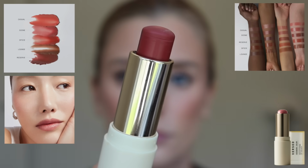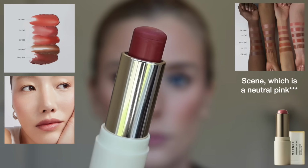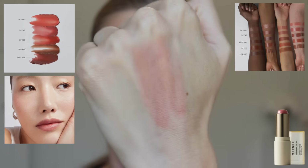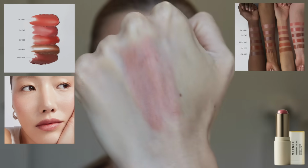This is available in 5 shades, and I have the shade Natural Pink, which I think looks nothing like the photos online. It's actually more of like a deep fuchsia pink in person, but I think that this is honestly beautiful because of how sheer it is. It's very wearable. Like, I really love how this looks. I just don't love how it feels. It's definitely not hydrating like it claims to be.